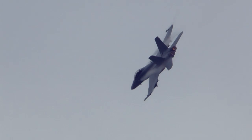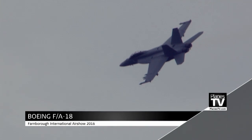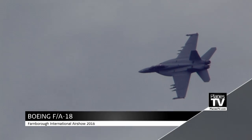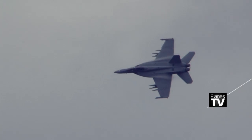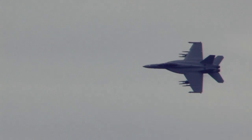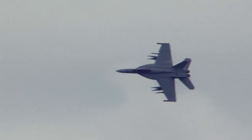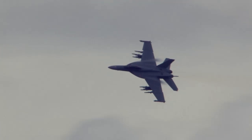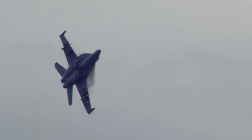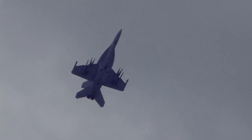Straight into the abrupt pull up to 90 degrees nose high, unrestricted angle of attack. Now moving round for the Immelman pitchback. All the car alarms throughout Hampshire going off. Look at that. Whoa!